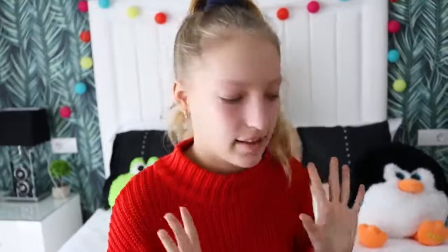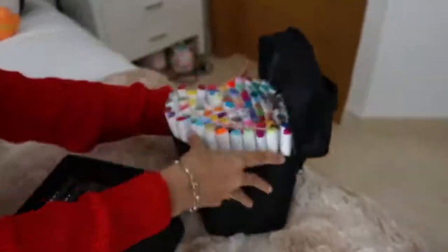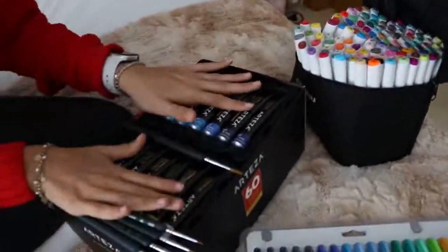So guys, I just bought everything I need. I kind of changed my design because my original idea was to be pastel and girly, but they don't really sell art supplies that are pastel. So I went for neon instead. Right here, I got these Sharpies. These are what I'm mainly using. I got these ones just in case. And also I got these paints just in case. And look at this whole box of paints.